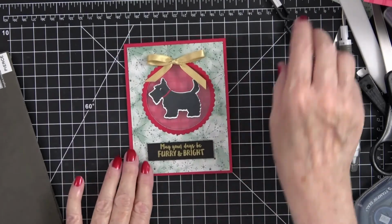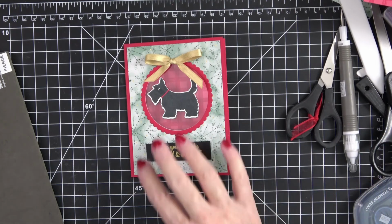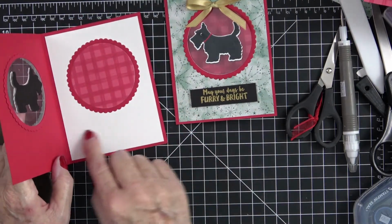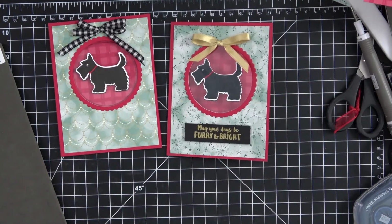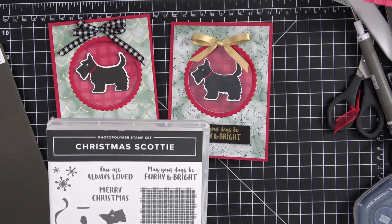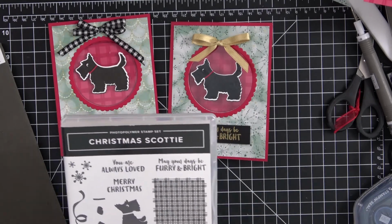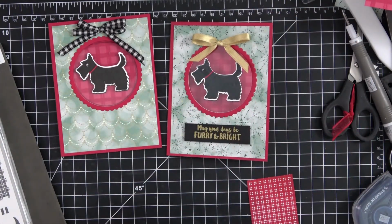So let me know what y'all think of our little Scottie, our Christmas Scottie, and working it out with our circles. And I'm gonna come back and do the same thing, the May Your Days Be Furry and Bright on this one, and stamp a Merry Christmas inside here. And then I'll have both of these on my blog for you to look at. And you let me know what you think, if this is something that you would enjoy making, and if it is, go pick up a set of this. It's really a beautiful little set, and like I said, I love the little plaid. I'm definitely going to do something with that. I'm thinking maybe cut the piece out and glue it on the front of a card and put the little Scottie sitting up right in front of it. I think it'd be adorable like that.